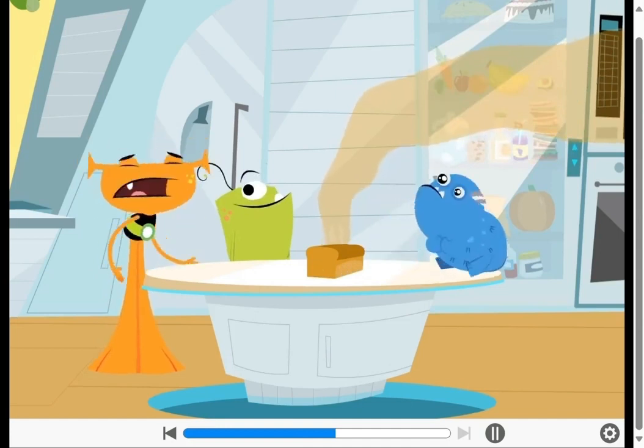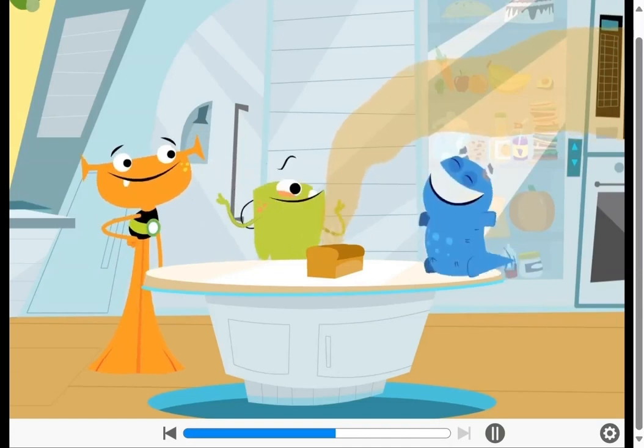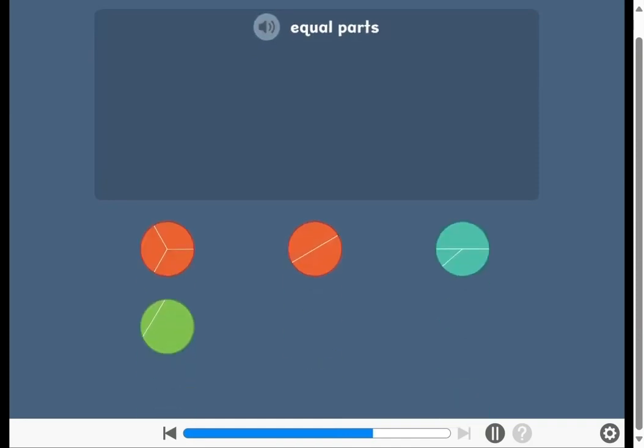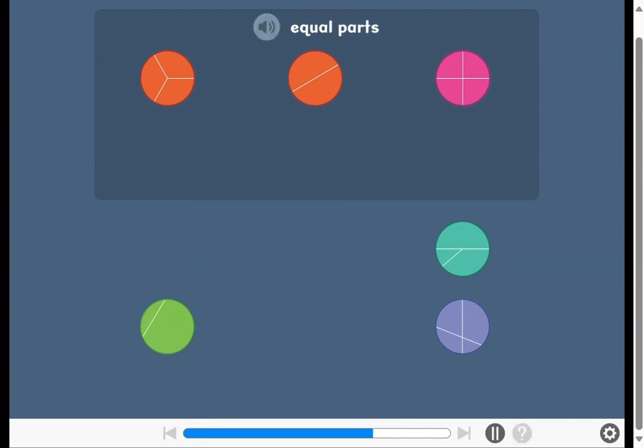Youp, do you think we can divide a shape into more than two equal parts? Let's find out. Let's sort some circles. Put all of the circles that show equal parts into the box. Awesome! The shapes are divided into two, three, or four equal parts.